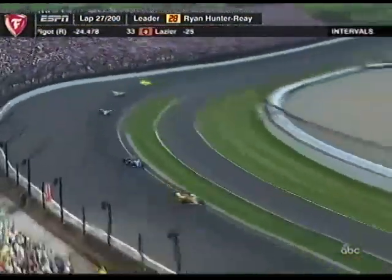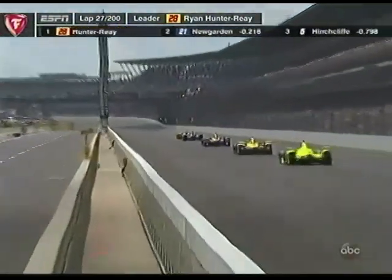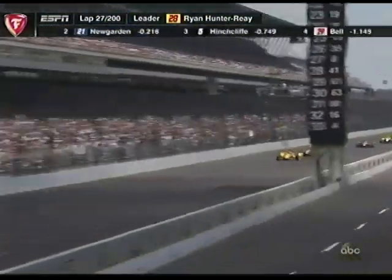From the Firestone broadcast booth at the Indianapolis Motor Speedway, this is the Verizon IndyCar Series. 26 of 200 laps complete. Ryan Hunter-Reay continues to set the pace. Josef Newgarden has moved into second place. Before we revisit what's going on out on the track, let's visit pit road and join Kevin Lee.